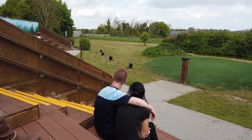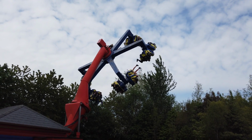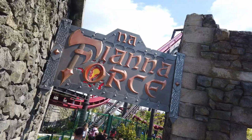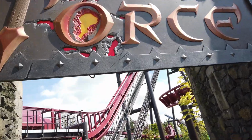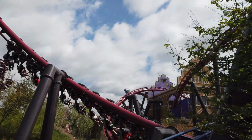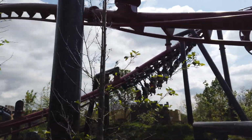It was a long day, but it was a lot of fun. It's definitely a park of two halves. There's some great theming on all of the new attractions, the newer roller coasters and the newer area, with the middle section just being basically a car park with flat rides on. So it's a mixed bag of a park, but I would recommend a visit there. The rides that they've got are fun.